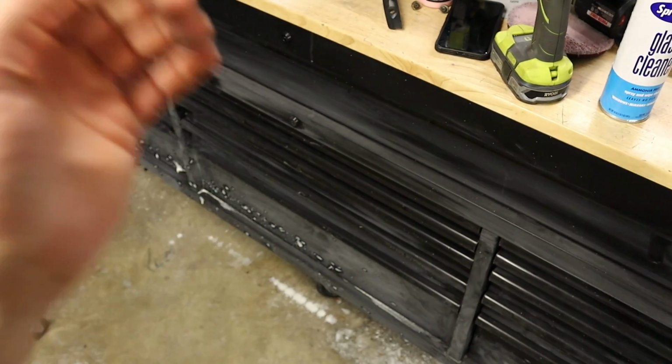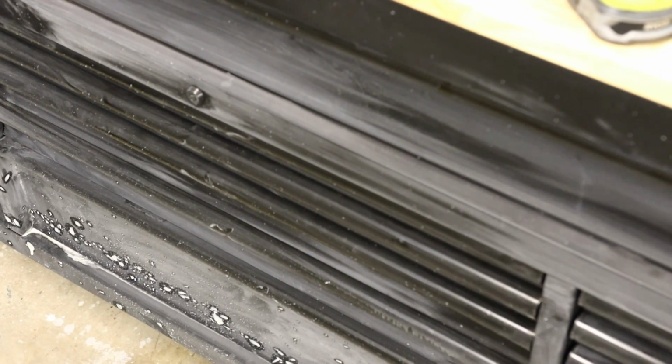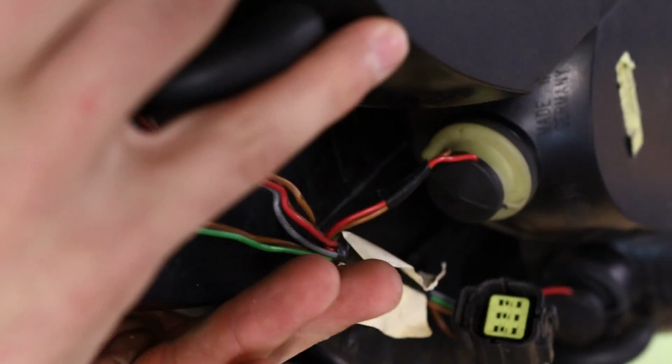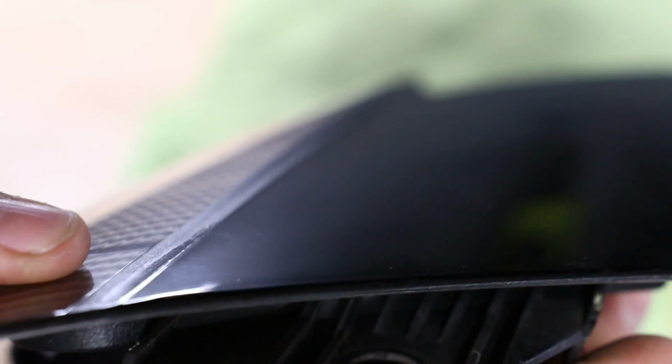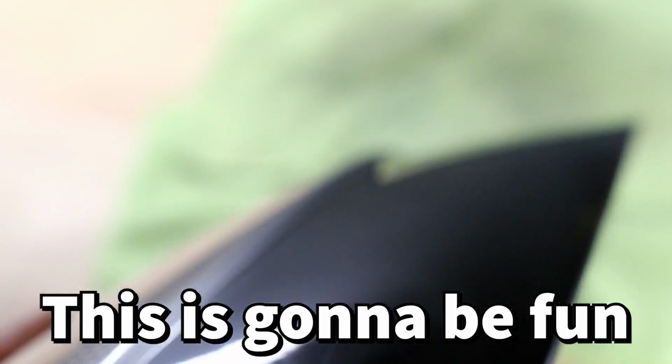Look at my toolbox. It is like destroyed. Oh my goodness. So much cleaning to do, but I have a lot more mess to make first. I don't know if you guys have ever really had a close-up look at these. So here is the tint, which is not a film. In fact, I can see some of the paint right there. So this is, oh man, this is gonna be fun.